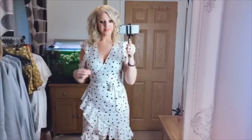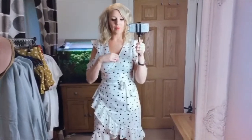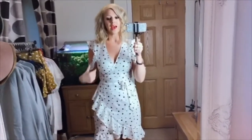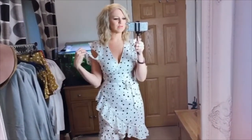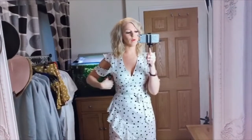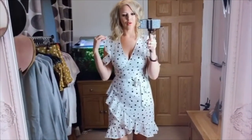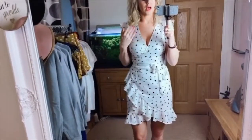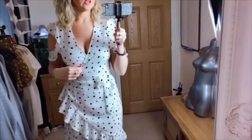I like it. This is from Misspap. I don't know how much I paid for it, but it's still got the tag in the back, so I will see if it's still available online. It's got these really nice little sleeves, which you can actually put your arm through and have underneath your arm. I think it's Laura Anderson off Love Island. She has this dress. It's quite booby, but not too much.